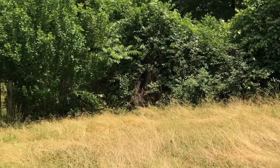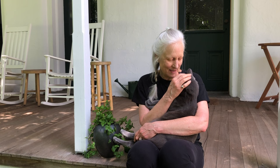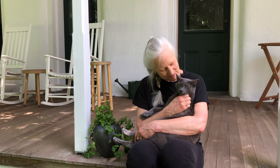So Remy also loves being outside in the summertime, and he also loves just sitting in my lap and cuddling, and I love it too because he's so nice and soft, and he's saying, yes I am. I'm a wonderful, wonderful kitty cat.